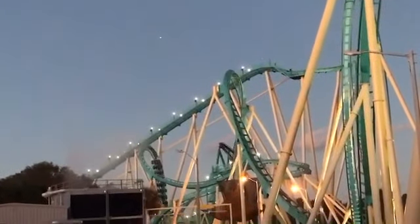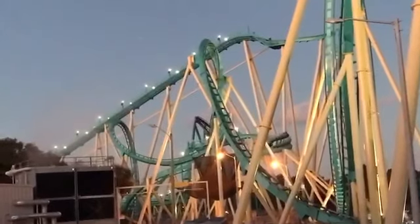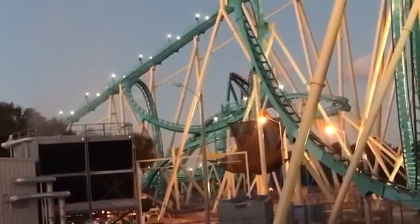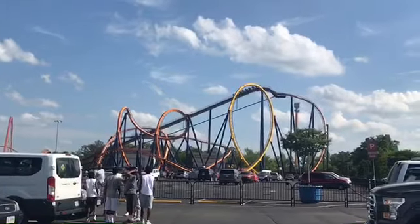Kraken does better with pacing, in my opinion, and inversions. It has more of them. But Dominator is overall more intense and more enjoyable. It was really tough, and believe it or not, it took me 2 to 3 weeks to decide, but I've chosen Dominator as the winner of this coaster matchup.